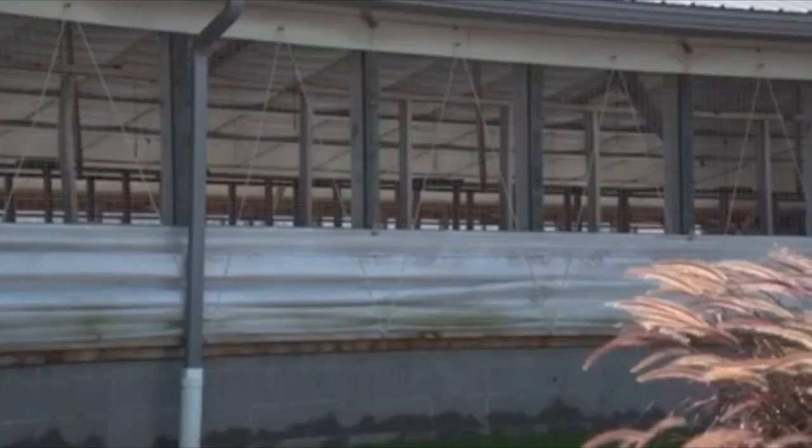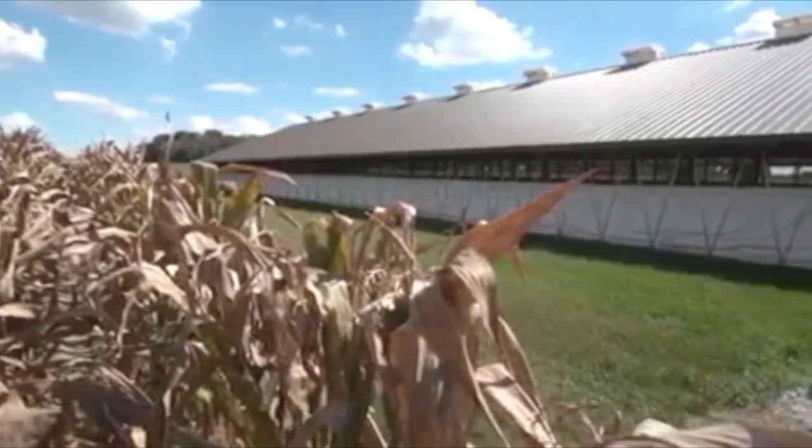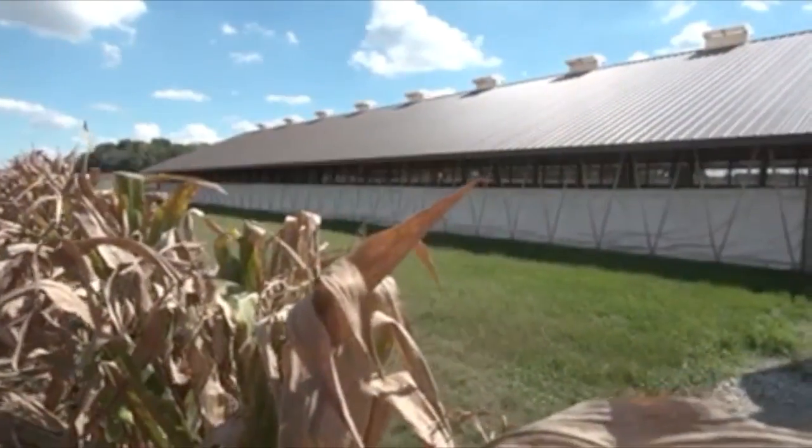The side curtains go up and down, so it's naturally ventilated, so we're able to get plenty of fresh air through to the calves. Things that we do to make them stay healthy are just common sense things. Ventilation is probably the biggest thing. If it's not comfortable for me, it's not going to be comfortable for them.